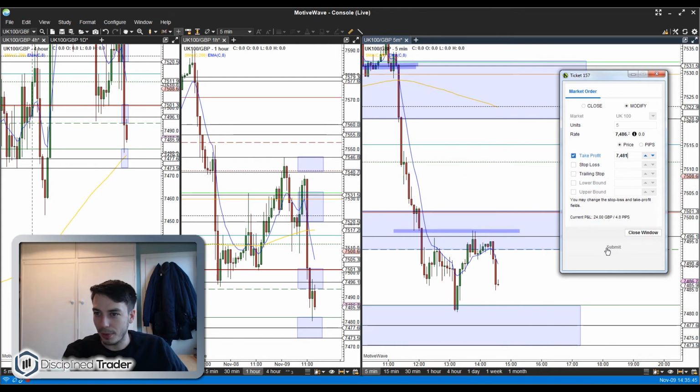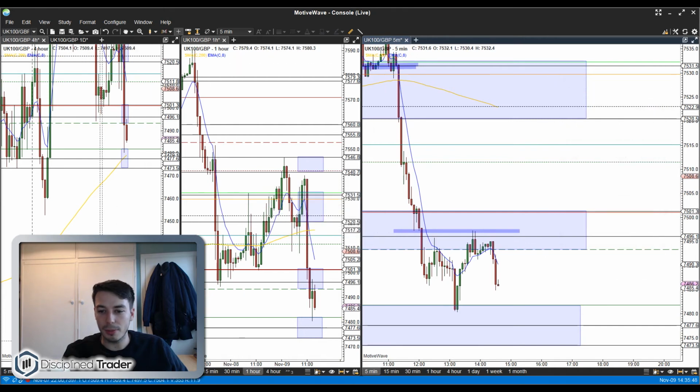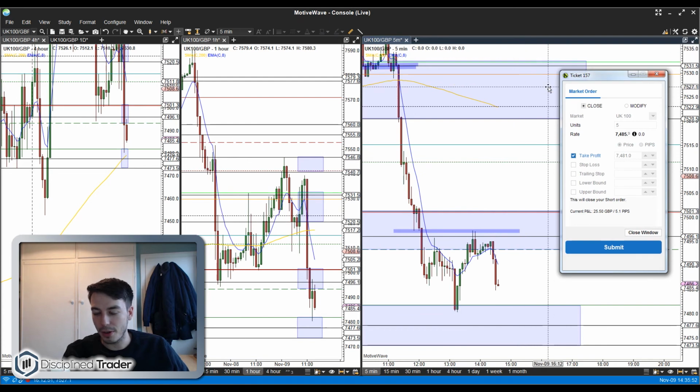Pop that in there, modify that. Bring the trade back up so you can see it. There's the ticket again. So if it starts coming down now, which is looking like it's going to do, that will take us out at 81, which is a couple of points above this 200. I would fully expect this to get hit this time and not dupe us around. So we'll keep watching.